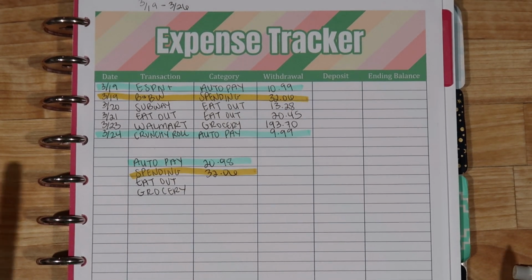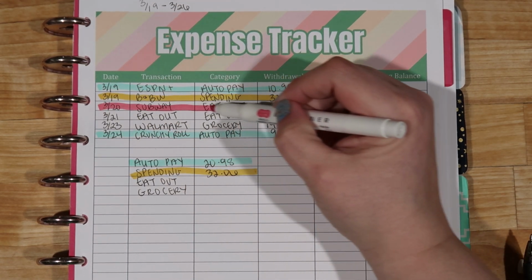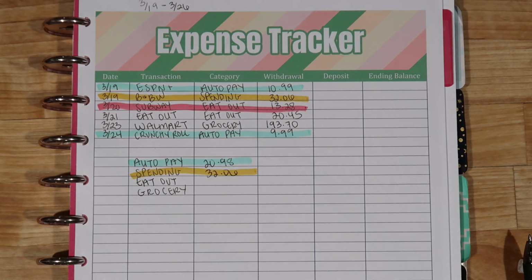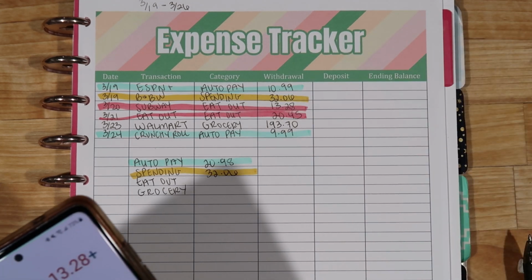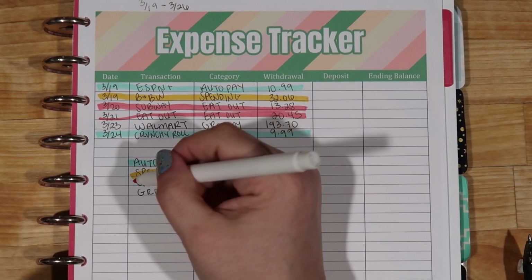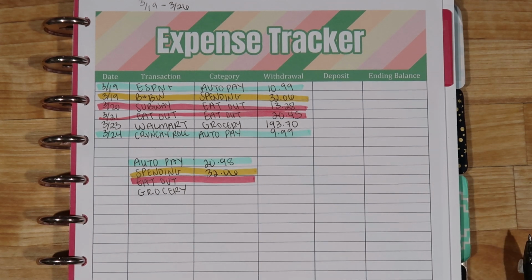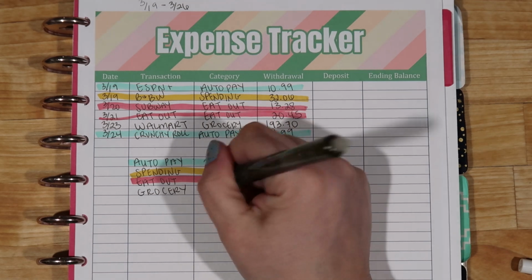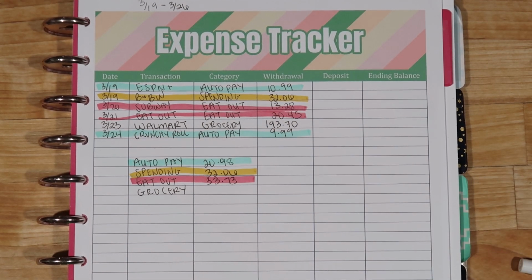Eating out, we did 2 transactions, so I'll use red for that. There's no rhyme or reason to the colors, just kind of whatever I grab. $13.28 plus $20.45, so $33.73. Full disclosure, we did have one other eating out transaction this week, but my son offered to pay for us, so that's awesome. Very kind of him. $33.73.